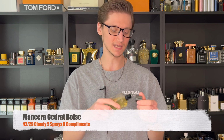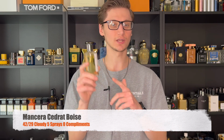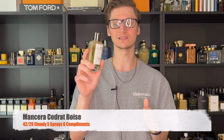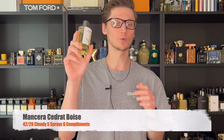But on that day to work, I did only 5 sprays of this, and my batch is very, very strong because it's been macerating for years now, and you don't need many sprays with Cedrat Boisé. I do actually need to check out the intense flanker of this, which is an extrait de parfum. I have smelled it at Saks and stuff. I just need to get a bottle in my collection because I absolutely love this DNA, and it works perfectly in the warmer weather just because of how juicy it is. So that's what I chose to wear on the first day of work, Cedrat Boisé.